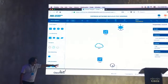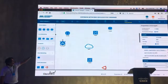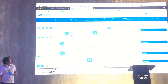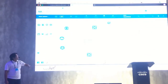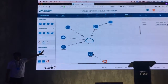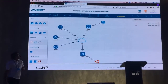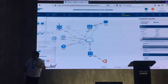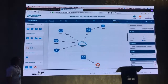I'm clicking on a desktop image to emulate, right? And then I'm putting all the control plane elements for Cisco SD-WAN, right? And once I'm done, I'm just connecting all the devices, right? And then you can see the interfaces getting created dynamically as you're clicking this. So that means the introduction is completely simple. And once I do that, I'm selecting enable external connectivity, which will help that you can connect physical vEdges to this environment, right?